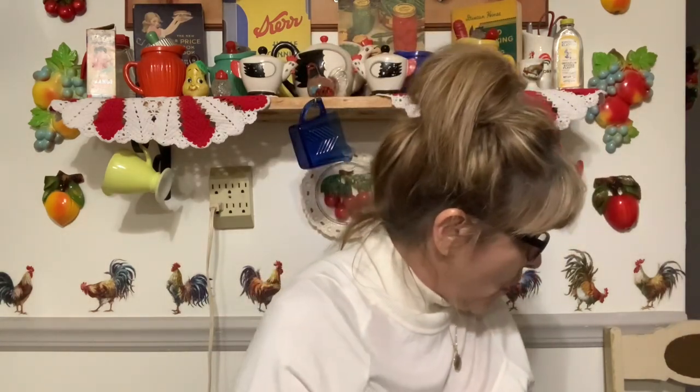This, I don't know if I have any pants that will go with. I'm not sure. If I do not, then I will resell this. Okay.